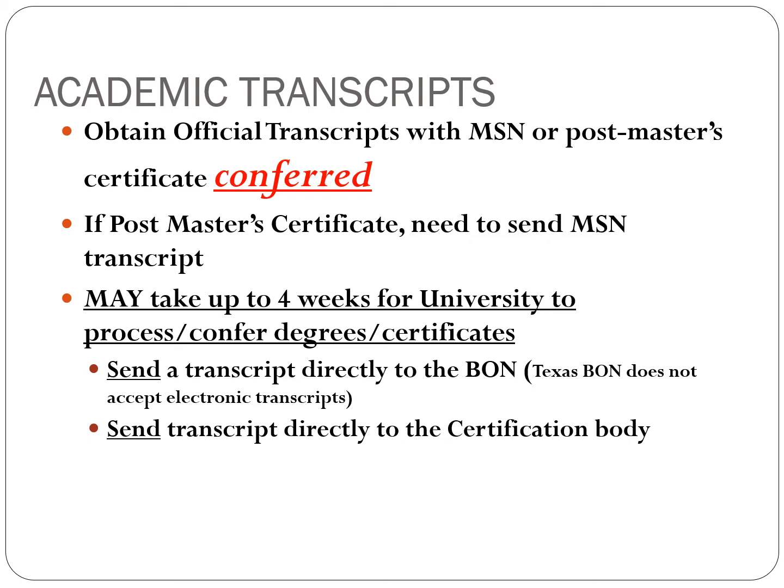Academic transcripts: make sure to obtain your official transcripts with your MSN or postmaster's degree certificate showing that it has been conferred. Those are the type of transcripts. The degree conferral is what you want to make sure that you send to the certifying body and to the Board of Nursing.